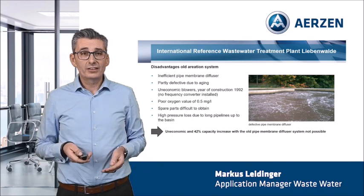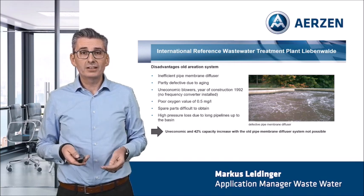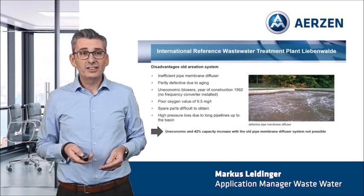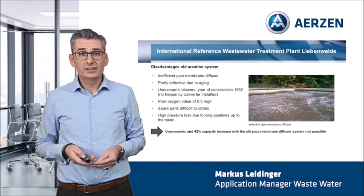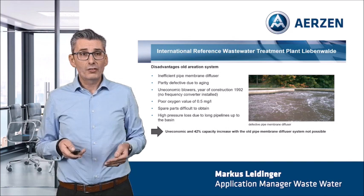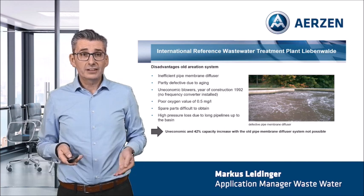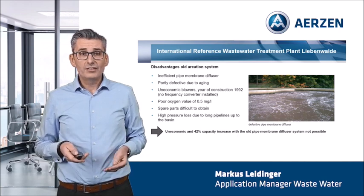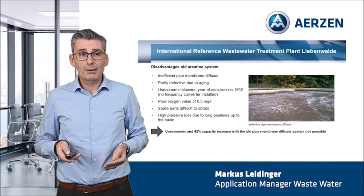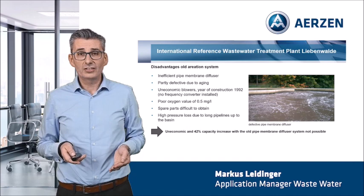There were many disadvantages with this old aeration system. The pipe membrane diffusers were inefficient and partly defective due to aging. You can see this in the turbulent water surface in the aeration tank. The old blowers were uneconomic and they were equipped without frequency converter. All these circumstances were responsible for a bad oxygen value of 0.5 mg per liter. It was very difficult to get new spare parts due to aging of all components. In terms of energy efficiency, we had high pressure losses because of long pipelines up to the basin. The complete system was uneconomic and 42% capacity increase was so not possible.